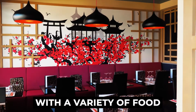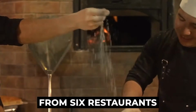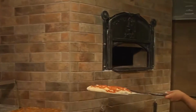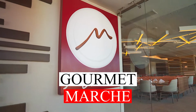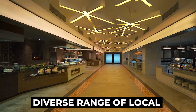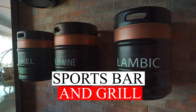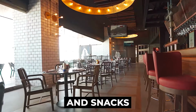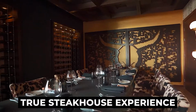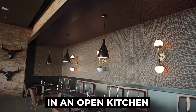The Royalton CHIC offers an exquisite dining experience with a variety of food and drink options included in the all-inclusive package. Guests can choose from 6 restaurants, ensuring there's something to satisfy everyone. Gourmet Marché is an international buffet restaurant open for breakfast, lunch, and dinner, serving a diverse range of local and international flavors. Excite is a sports bar and grill featuring big screens for sporting events and a menu offering traditional pub meals and snacks. For those craving a true steakhouse experience, Hunter Steakhouse Restaurant is the place to be, where chefs prepare your steak in an open kitchen.